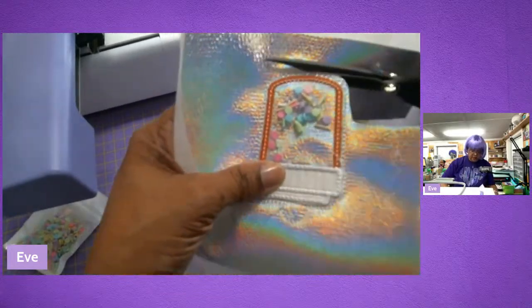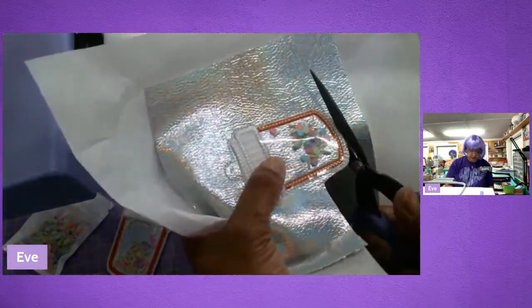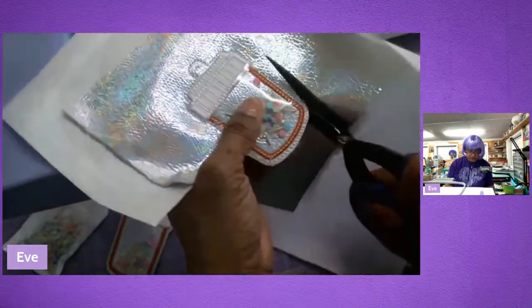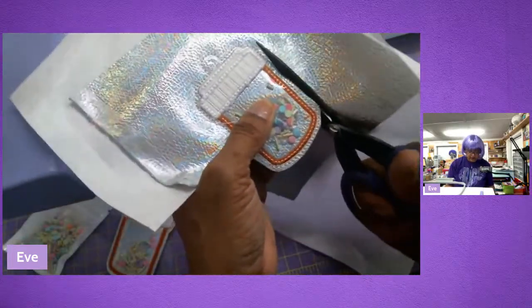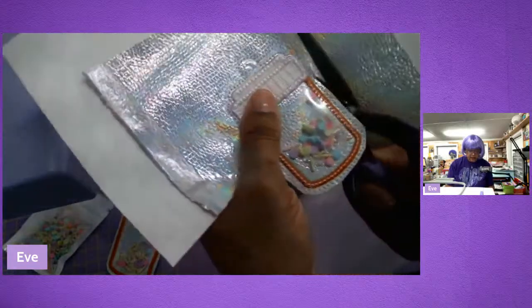And just take your time. I'm going to have to glue that shut. So frustrated at myself for not putting it high enough. I knew better and didn't do it. All right.